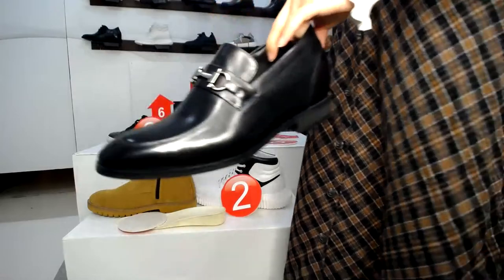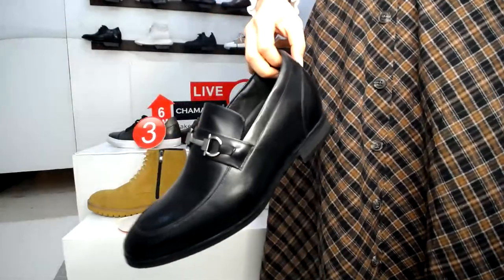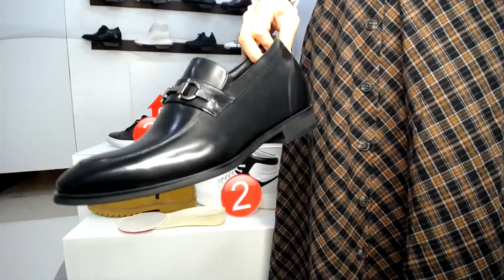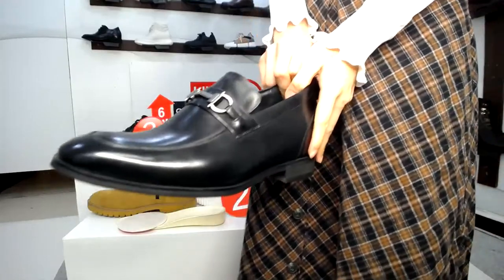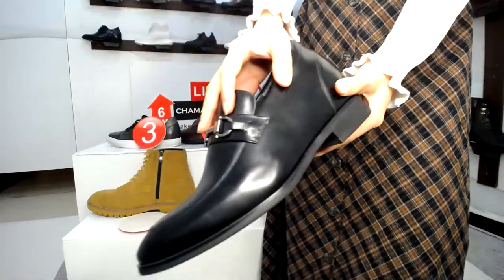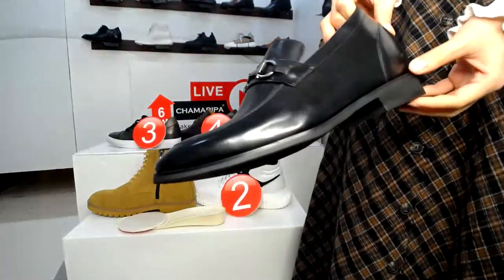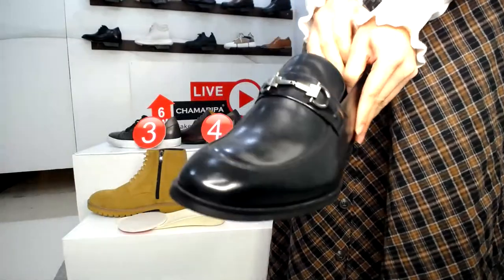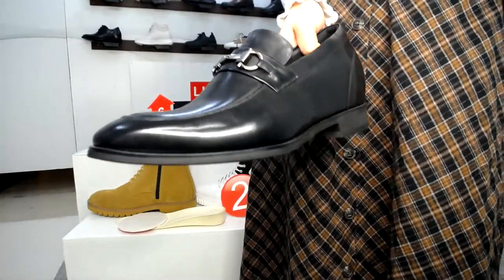According to this model, we have another color, like the brown. We can make brown, black, or other colors you want. If you need, you could contact our customer service to consult about custom shoes.